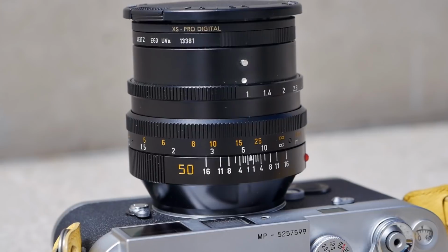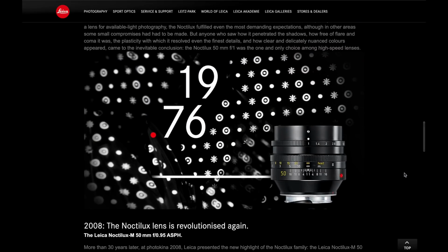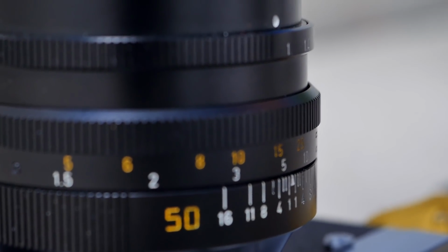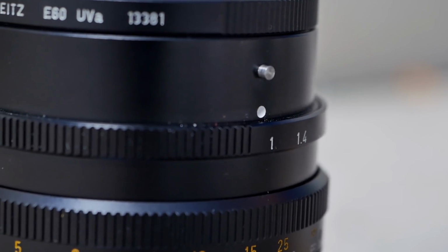The Leica Noctilux was then updated in 1976 to the f1 version. And this version here came in 3 iterations in the course of its production time until 2008. All the iterations share the 60mm filter size and a weight of 584 grams. Our version here is the Type 2, which was probably produced in 1982 based on the serial number.